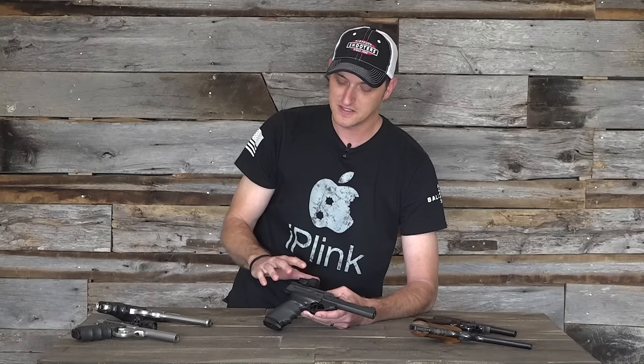Number two. All right, next pistol on the list. A lot of you guys getting mad at me for the other two videos not showing the Browning Buckmark or giving the Browning Buckmark love. I love the Browning Buckmark. It is one of my favorite 22 semi-automatic pistols to shoot. This pistol in this form is still considered a target pistol.